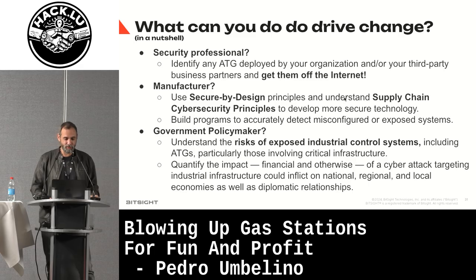What can you do to drive change? If you're a security professional, please get these devices off the internet. They don't belong there. Put them behind a firewall. That's step one. It doesn't solve all the problems. Doesn't solve local attacks, but at least they are not reachable via the internet. And that's a start.